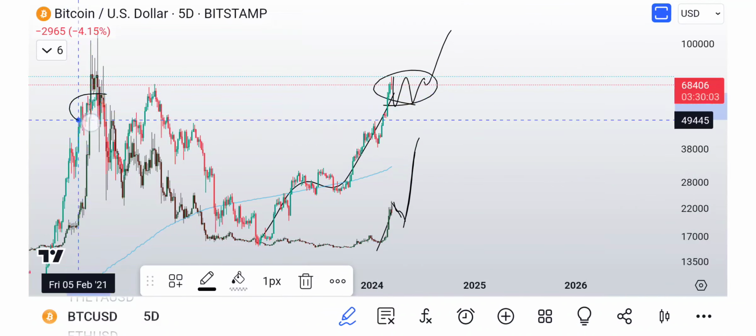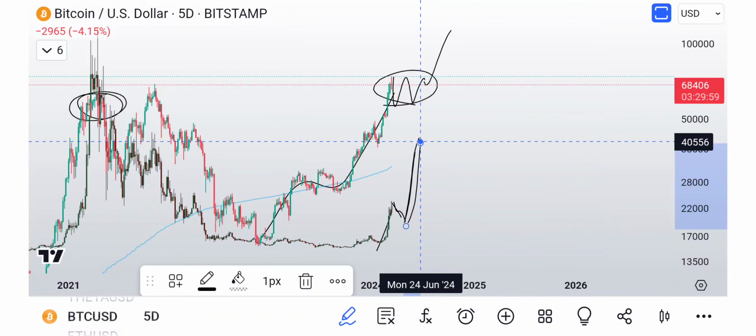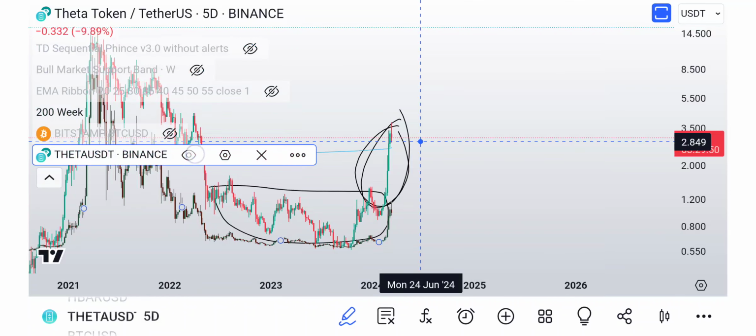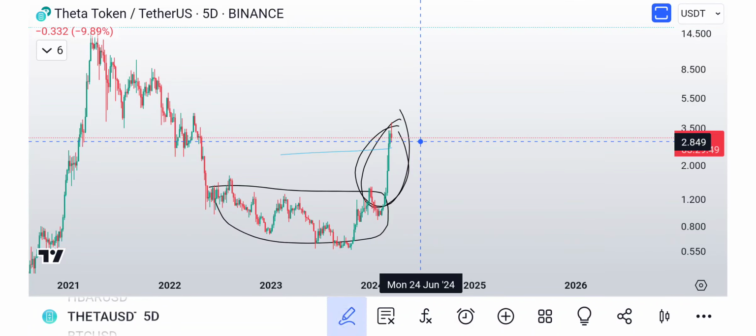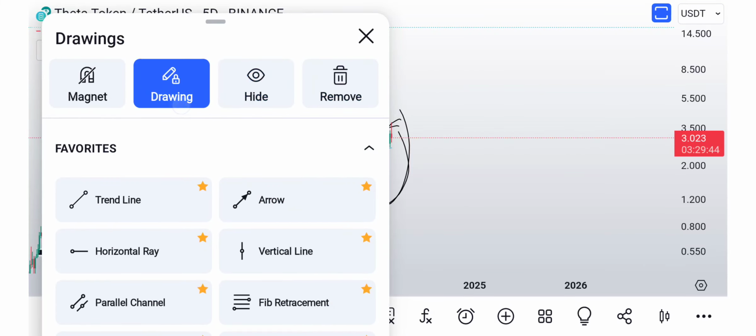Because going back over here, when Bitcoin goes sideways, that's when the alts really start to catch up. So, there's a lot of different ways this can happen. So we'll have to see how it happens. But the point is, when's it going to happen? At the end of the day, it doesn't matter.